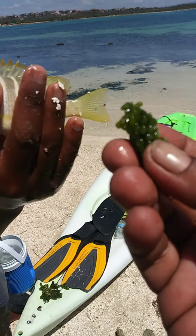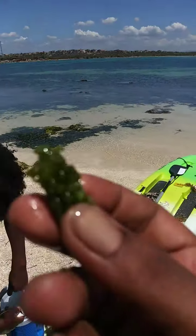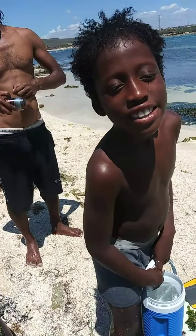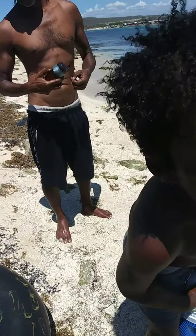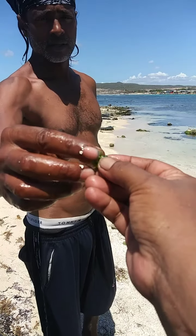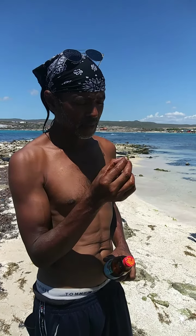Right? And this is a snapper, guys. And we have a grunt in that pan here. Who wants to taste the sea grape? Me! Just one little fish. Salt. Yes, salt.